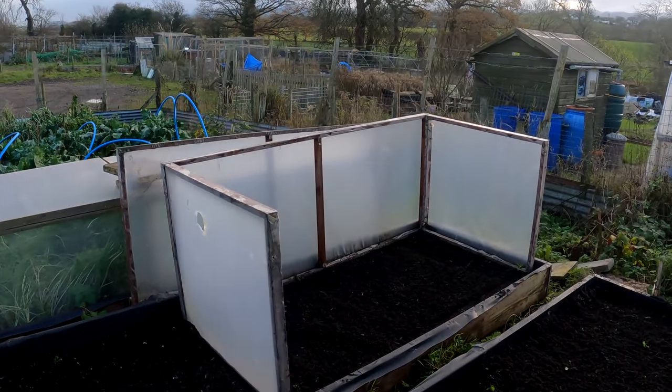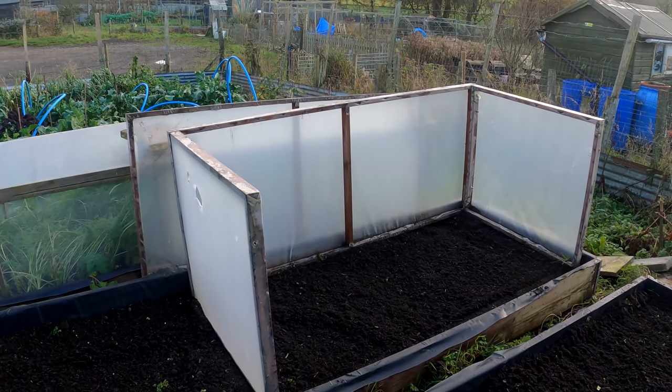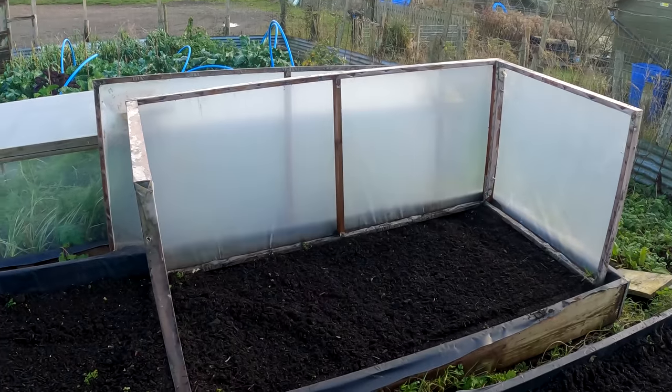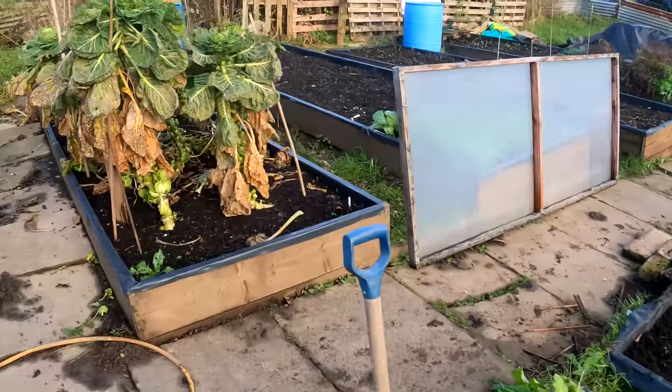So this is a panelised protection structure. Basically, that's what it is in technical terms. It's panelised because it comes apart into panels. It protects plants and it's a structure. It doesn't get much simpler than that. Let's go and have a close look at the front I've just taken off.